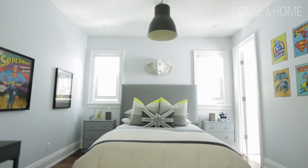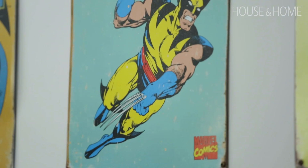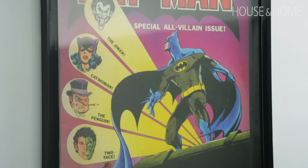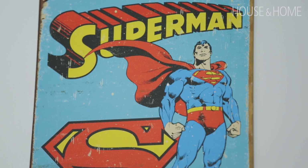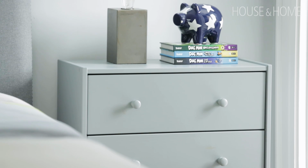One of the other bedrooms that we did was for their 8-year-old son. He has a lot of interest in comic books and superheroes, so that's where we added a lot of the color to the space, keeping most of the surrounding space fairly neutral because he is going to grow up eventually.